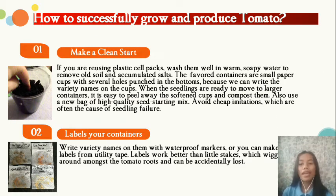So, first, make a clean start. If you are reusing plastic cell packs, wash them well in warm, soapy water to remove oil, soil, and accumulated salts. The favored containers are small paper cups with several holes punched in the bottoms because we can write the variety names on the cups. When the seedlings are ready to move to larger containers, it is easy to peel away the softened cups and compost them. Also use a new bag of high-quality seed starting mix. Avoid cheap imitations, which are often the cause of seedling failure.